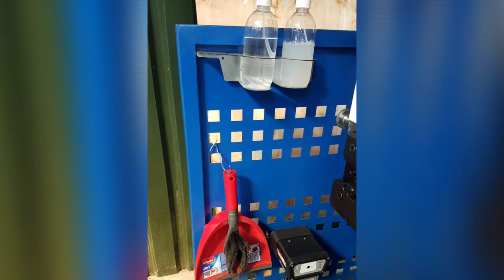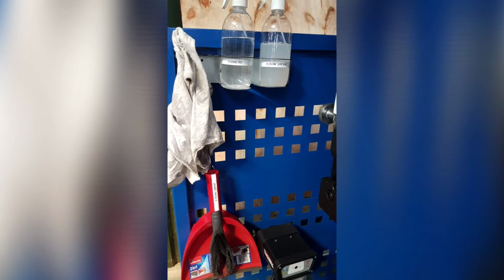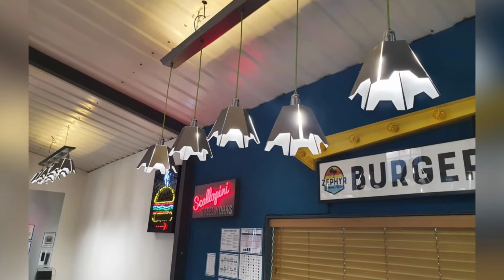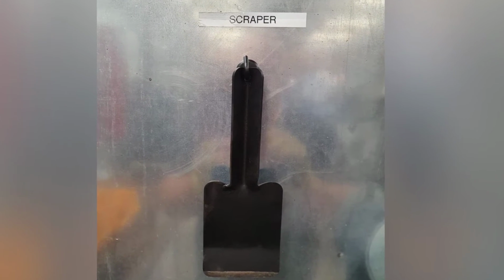Nice job, Gareth, with standardising your cleaning supplies by labelling them, giving them an exact home. And Josh dusting the tops of the lights. Damien with a before and after, fixing what bugged him and repairing the oven wall, screwing it back, and also adding a scraper to help him clean.